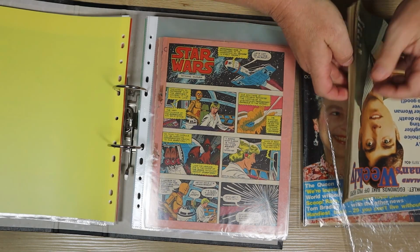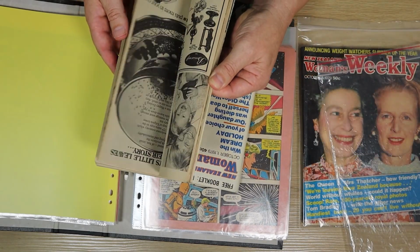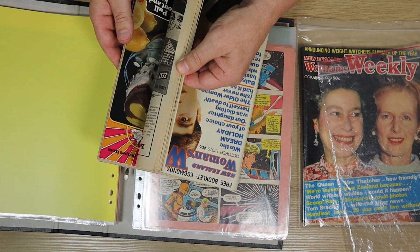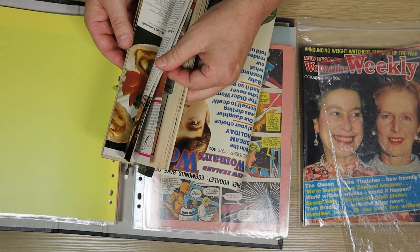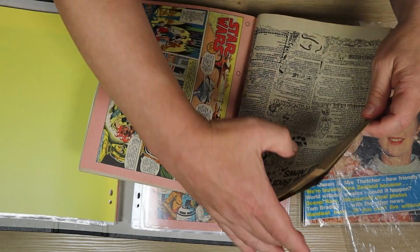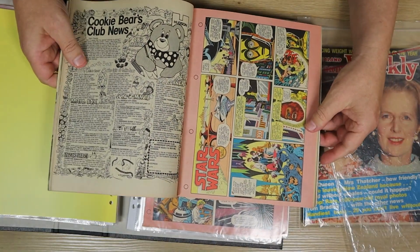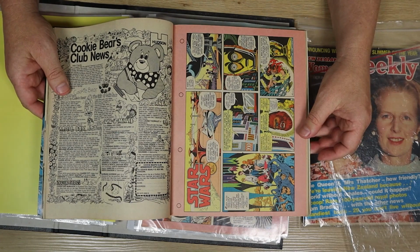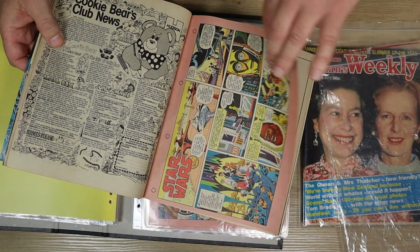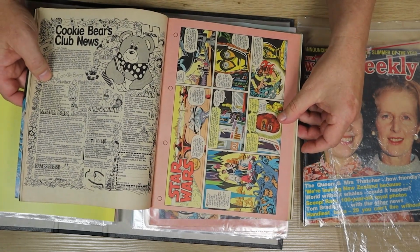I'll just open up these magazines here to show an embedded comic. I said they were easy to find. Now that I'm on video, they are not going to be easy to find. They usually occurred about the middle, and they're often in association with the Cookie Bear Club of the time. I've only got a couple of examples of these that I was able to pick up, but it's fun to just see them still embedded in an actual magazine.